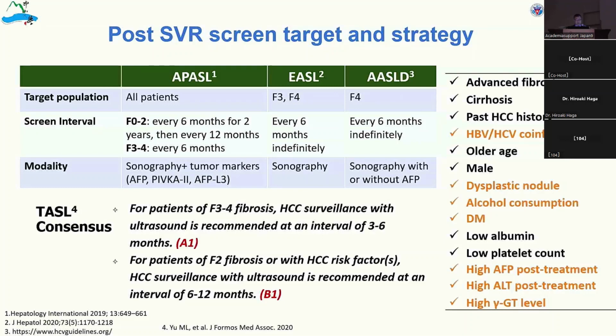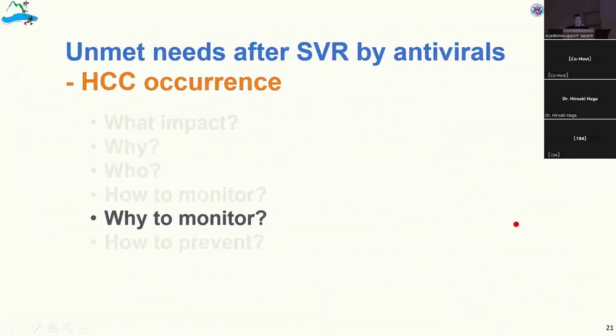But in Taiwan, we recommend regular HCC surveillance every 3 to 6 months for patients with advanced fibrosis. And for patients with fibrosis stage 2, or patients with other HCC risk factors, we recommend HCC surveillance every 6 to 12 months. For example, HCV co-infection, patients with dysplastic nodules, alcohol, diabetes, and a high gamma-GT level after treatment.